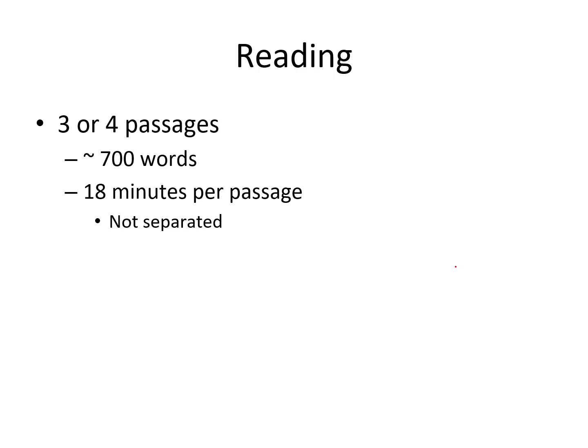Now, the reading section. This is the first part of the test, and it's 3 or 4 passages. Each of those texts, each passage, is about 700 words. That's a full page, depending on the size of your book, but it's a good length. It's a lot, and you get 18 minutes for each passage, including the questions.